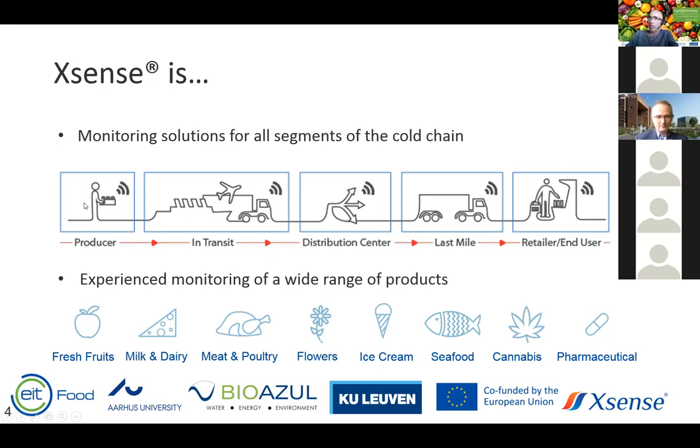From the moment that someone will put a logger on the pallet or whatever is being monitored, we will be monitoring it. So we can put it immediately after its harvest, in transit, in the distribution centers, until the supermarket, until the receiver received it.